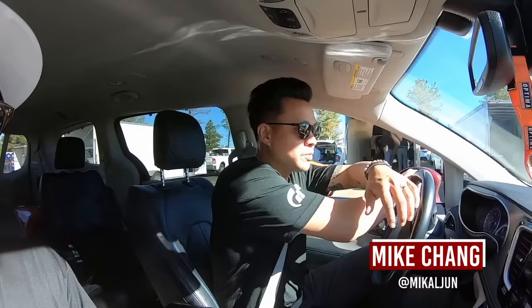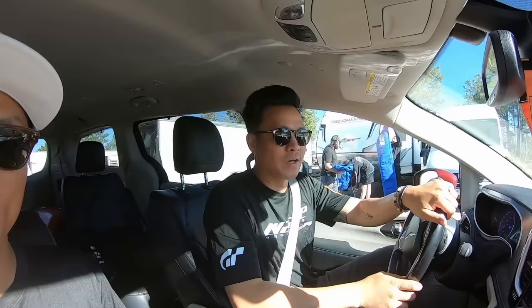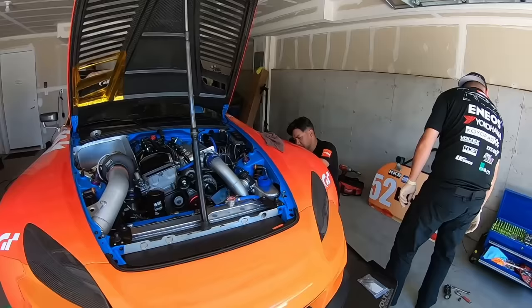But what happened, Mike? Is that the exhaust leak? Yeah, one of the nuts backed off on the exhaust manifold, and it's impossible to get to unless we take all the bodywork apart, which is not going to make it in time for qualifying. So basically we have to sit and wait, and yeah, didn't get any other passes.